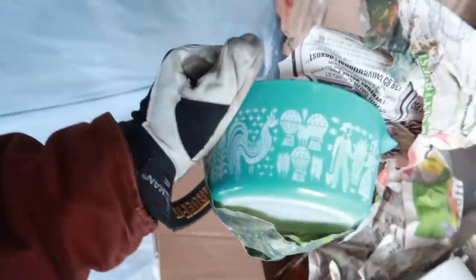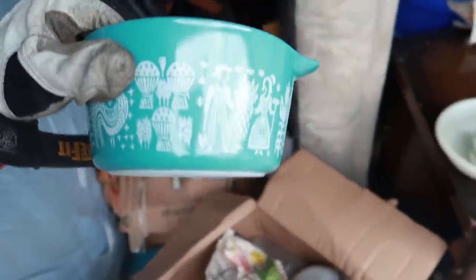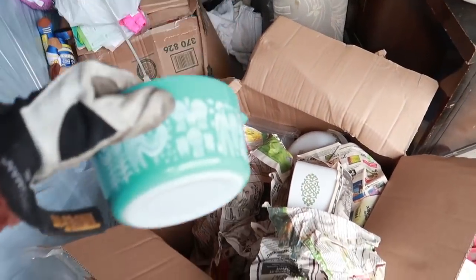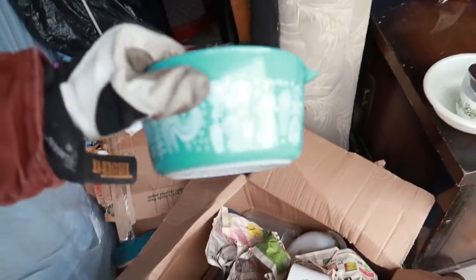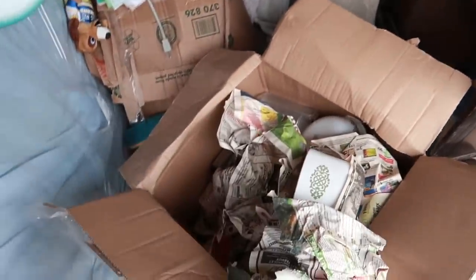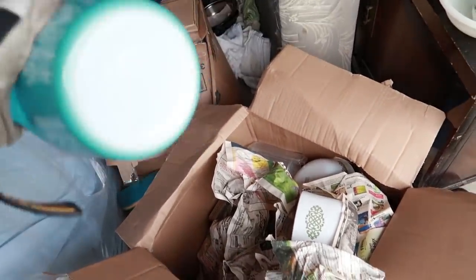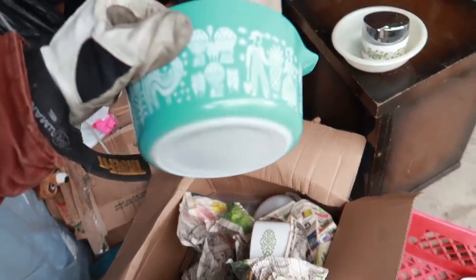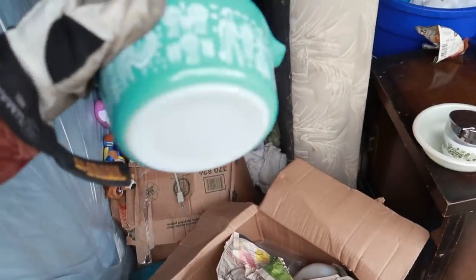I will have to go through all... Boom shakalaka. Let's not drop this. I will have to go through this whole box. I know some people probably aren't too appealed by Pyrex. So I'm probably going to have to go through a whole box another time. But you guys see what it is. It's Corningware. We got some Pyrex pieces.